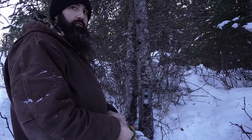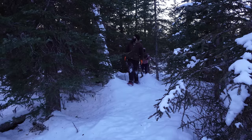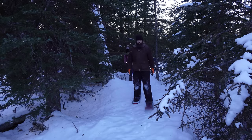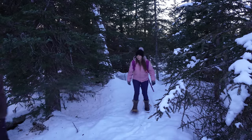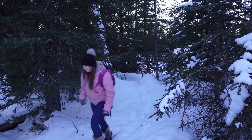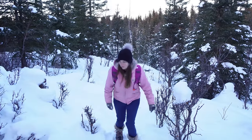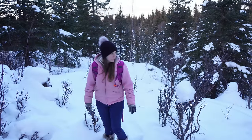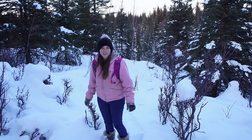All right, I think we're good. You ready to go look for some chaga? Yep. All right, let's go. How much easier it is to walk in the winter time when the snow is up above all this brush.